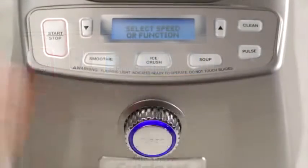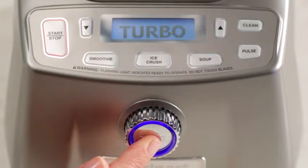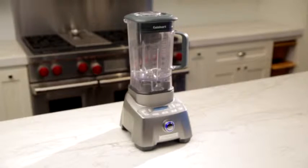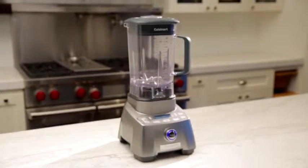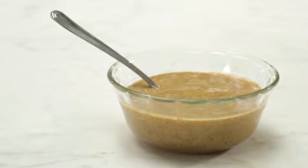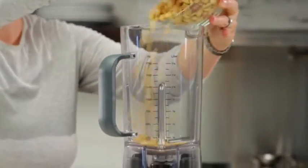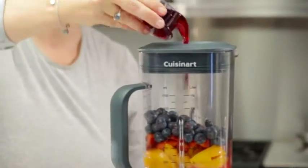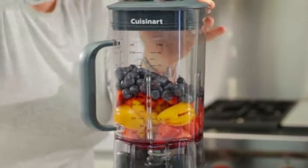The variable speed control allows you to customize your blending speed from 3,000 to 25,000 RPMs, and the Turbo Burst function takes the commercially designed 6-prong stainless steel blades to their maximum 30,000 RPMs to obliterate your toughest ingredients. Where other blenders are aided in their toughest assignments, the Cuisinart Hurricane Pro rips through seeds and nuts for tamperless operation. The tight seal lid comes with a removable 2-ounce measuring cup and allows liquids to be added directly into the blender jar when in operation.